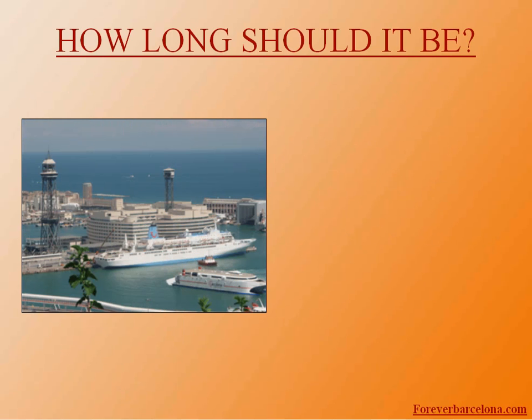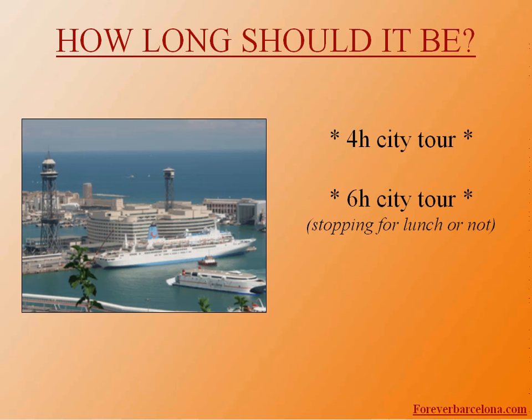How long should your tour be? Most people will choose a 4-hour city tour, but some might be able to take a 6-hour city tour if your ship is stopping over longer. You'll have to tell me if you want to stop for lunch during this 6-hour tour or if you're ready to keep going for 6 hours. This will determine how much we can cover during the tour. Only few people are going to be able to have an 8-hour city tour, but that's only if your ship stays overnight, and not so many cruise lines do that.